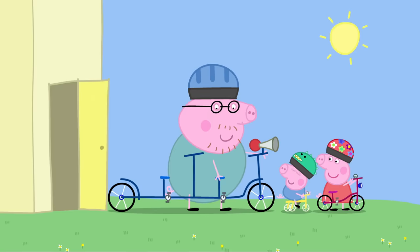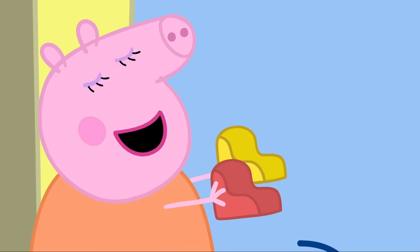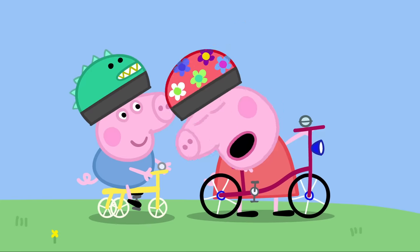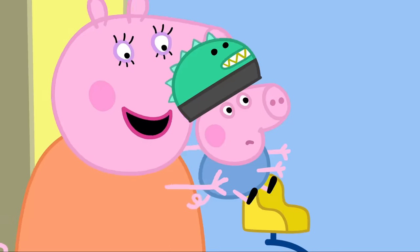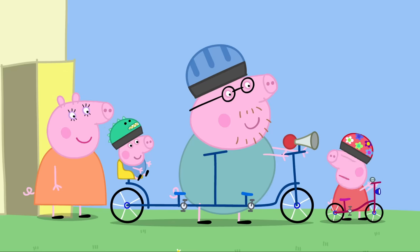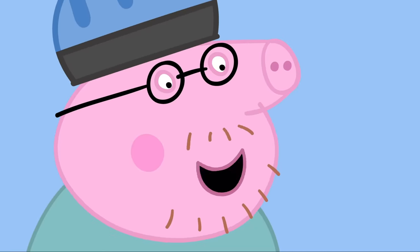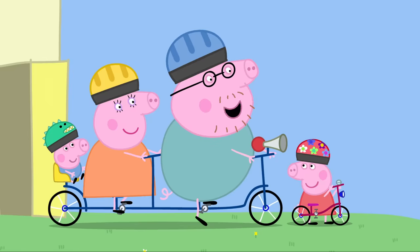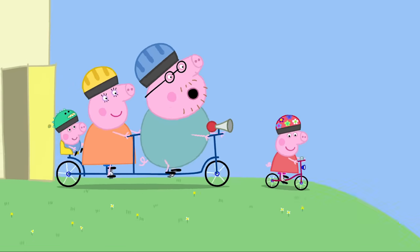I sit at the front and Mummy Pig sits at the back. And we can put these two seats on the back for Peppa and George. But we want to ride our own bicycles. George is a bit too little. His legs will get very tired. But I'm a big girl. I won't get tired. It will be a long cycle ride, Peppa. Are you sure? Yes, Daddy. I'm sure. OK. Are we all ready? Yes, Daddy Pig. Then let's go!